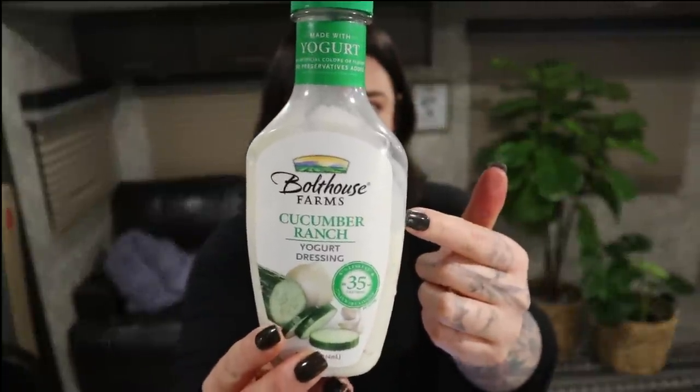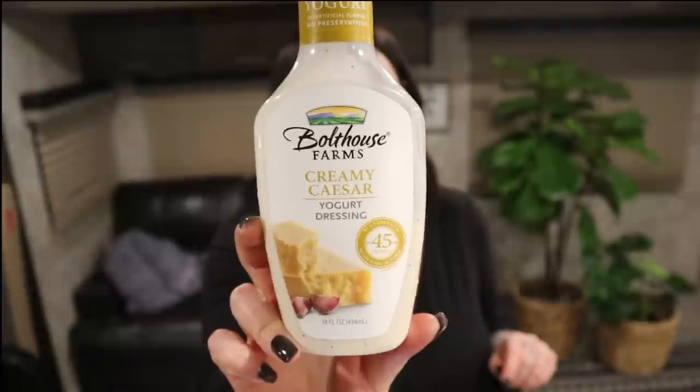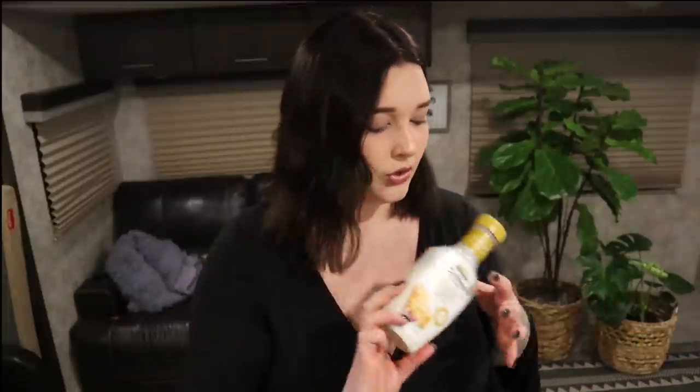You can have 2 tablespoons for 1 s'more point. The Creamy Caesar. This one's really good as well. If you just really love Caesar, Caesar's usually super high in points. This one's 2 s'more points for 2 tablespoons, 45 calories. They're all yogurt-based, and they're really good. So those are my top 3 faves.